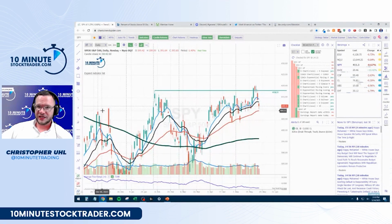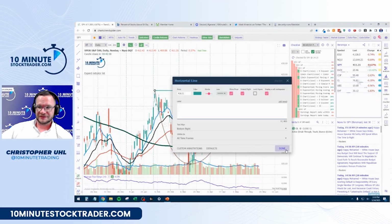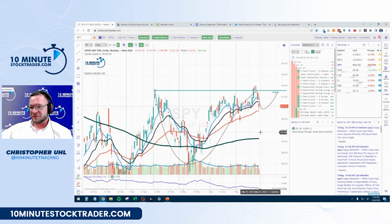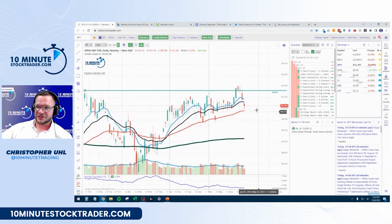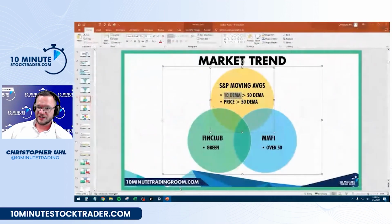However, if you're so inclined to look at drawing patterns, you could potentially say that maybe this is a cup with handle starting to form, maybe? I don't know. I am not a pattern person, but I could see somebody drawing that. So who knows where that's going to go. But we do know that this is not looking very bullish right now. We have price under the 10, price under the 20, and price almost to the 50 at one point today. So while this is still technically bullish, it is really weak right now.